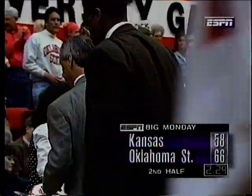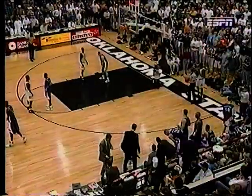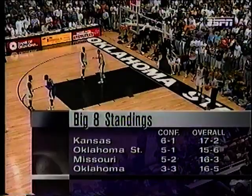Oklahoma State 13 turnovers, and Kansas with 12. Reeves now has 18 rebounds. The last OSU player to have 20 was Don Yeoman in 1978. Country also has 29 points.